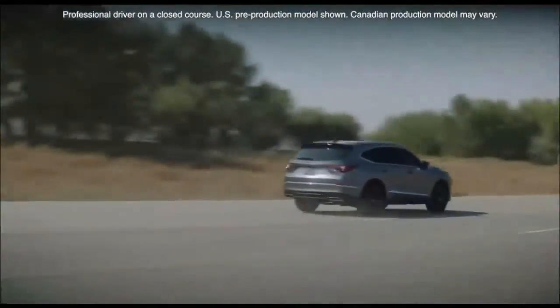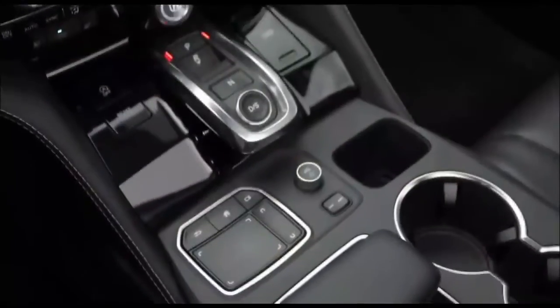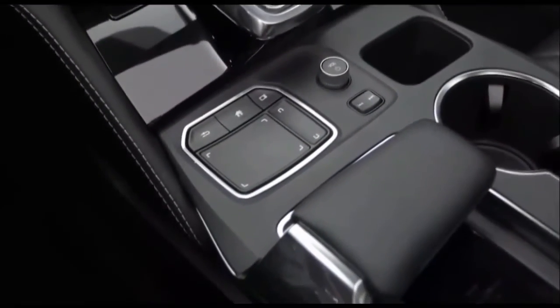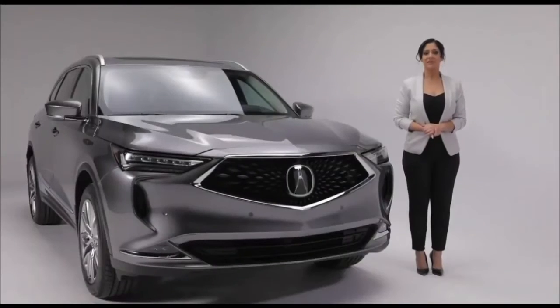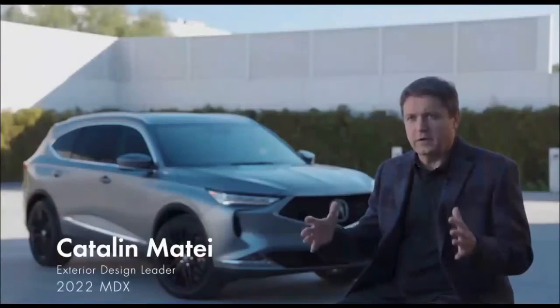Spring for the MDX Advance package, and you'll be treated to a 10.5-inch full-color head-up display that projects onto the inside of the windshield. This, in tandem with yet another 12.3-inch infotainment display that rests atop the dashboard, means the new MDX is going to be able to throw a lot of information your way.